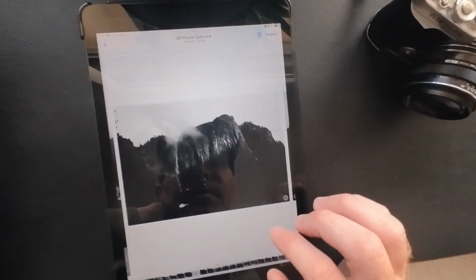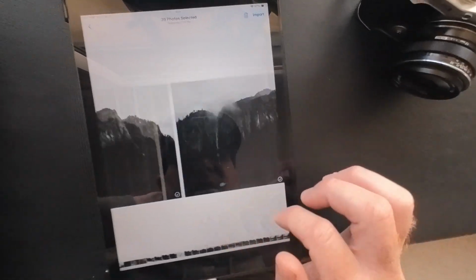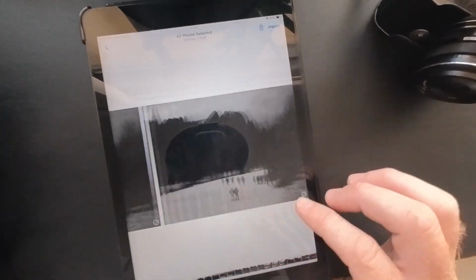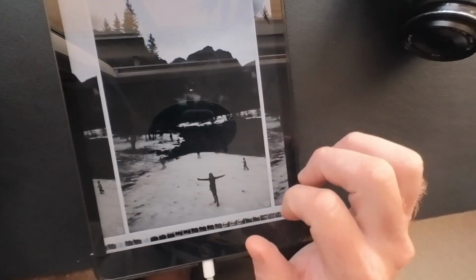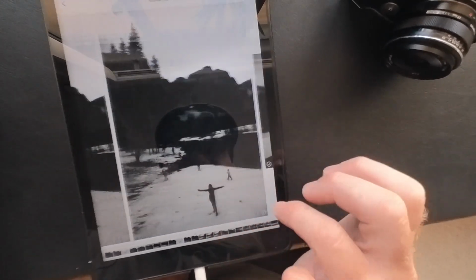Okay. Sun came out briefly, as you can see. A little bit more pop. So there's Yosemite Falls. This was pointing the opposite direction. There's a lot of people out there. This is my better half. And there's that kid again. Alright, yeah, I like that one. I tried to get the leg in stride there.